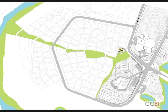Our site was adjacent to these giant scale, this kind of scale shift. Right across the road was a new opera house by Canon Design, a new clubhouse, a new museum. Not so new. That's one of the first buildings built. The museum is done. There's artists' housing.